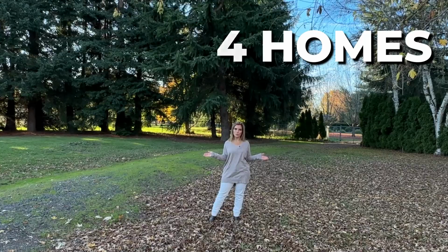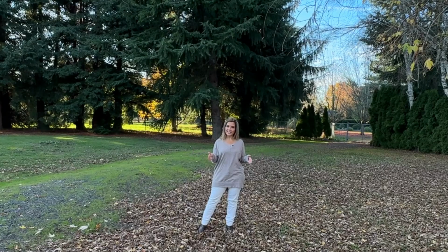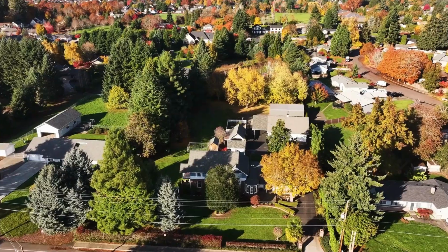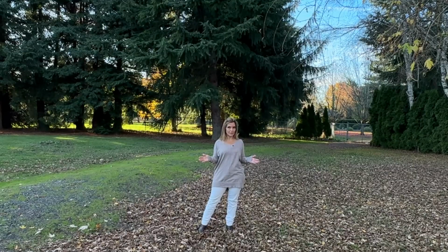So whether you choose to do that for additional family members or you choose to do that as an investment, that is the unique thing that you're going to find about this property in the heart of Felida that you will be able to take advantage of.